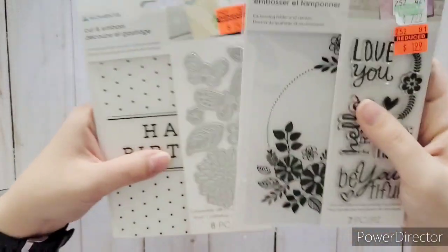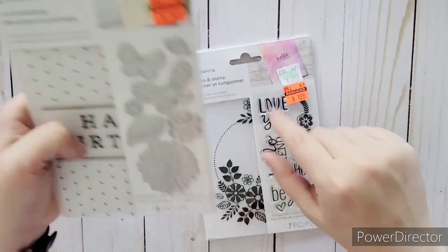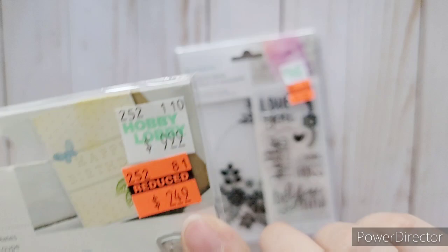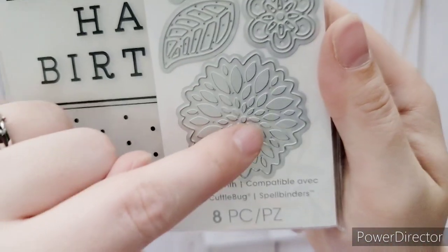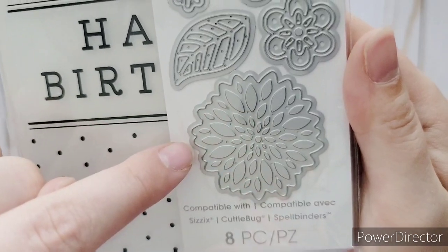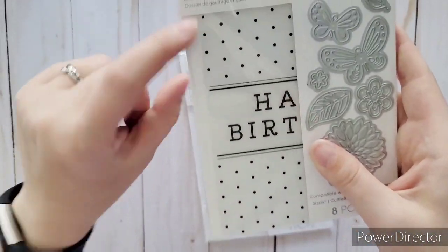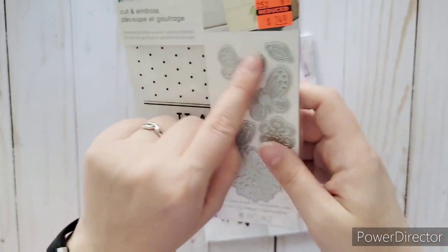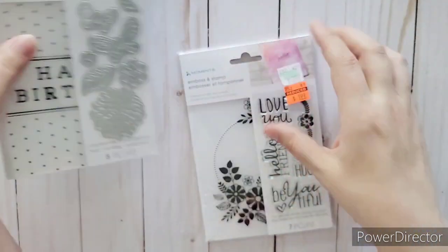And then these ones were embossing folders. This one came with dies. This one was originally $10.99 and I got it for $2.49. And look at all these butterflies. This one embosses and cuts the flower, so I thought it was so cute. And then it says happy birthday with polka dots. That's the embossing part. So you can do that, and then fussy cut these out in different colors and place them all over for simple cards.